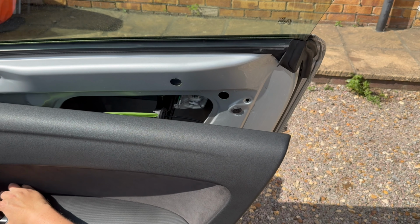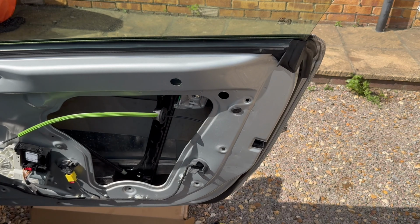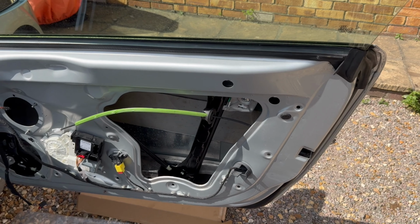Okay, looks promising. Just because I put the ignition on, it stops filming, which is very irritating. But the window is up, and it looks like it's in the right place. I'll have a quick check.